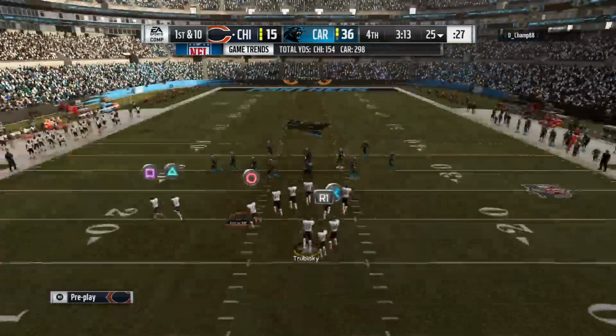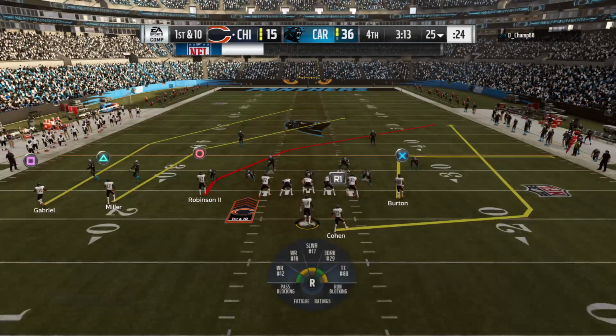Trubisky brings the Bears up, 1st and 10 at their 25-yard line.